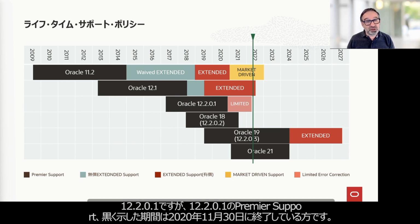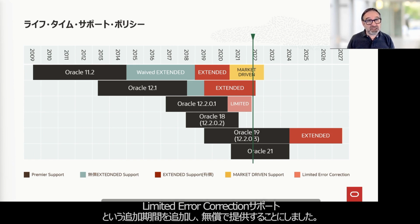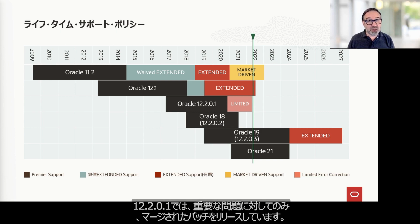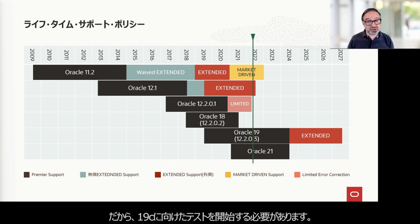For those who are on 12.2.0.1, the premier support, the black period, ended on 30th of November 2020. But as many of you are on 12.2.0.1, we added an extra period at no extra cost called limited error correction support for severity 1 bug fixes, security fixes. So we are releasing release updates, we are releasing single patches, we are releasing merge patches on top for critical issues only for 12.2.0.1. Still, also there's less than a year left, or actually it's a year and a bit now until end of March 2022, and you should start testing going to 19c.